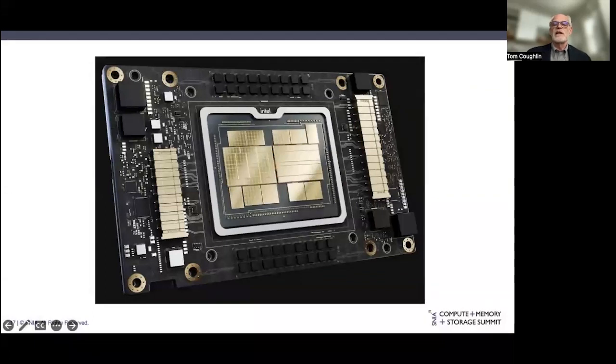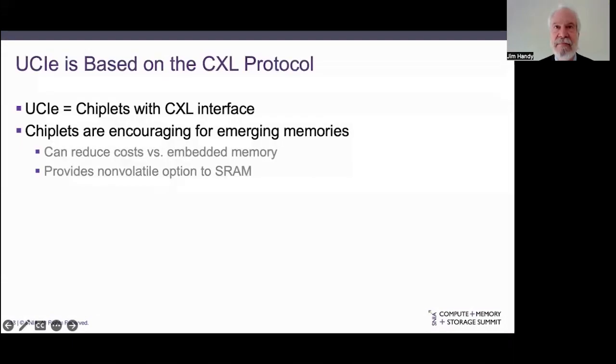We're just showing it to give an idea of the kind of system that is starting to enter the mainstream. These chiplets all need to communicate, and Jim's going to tell you about how that's being managed. How will chiplets communicate with one another?